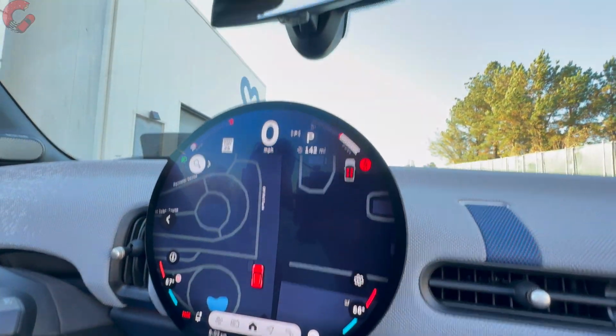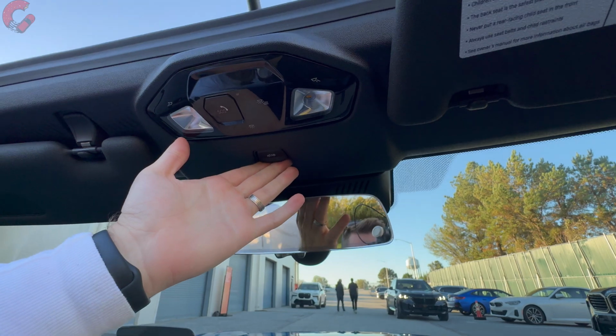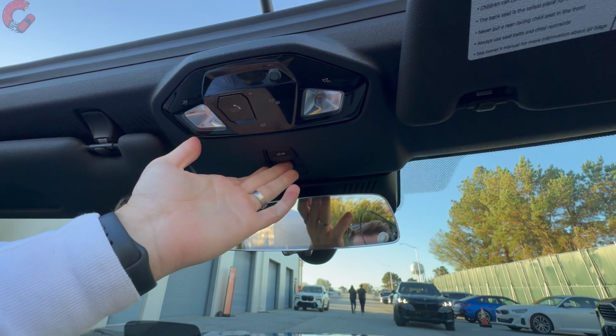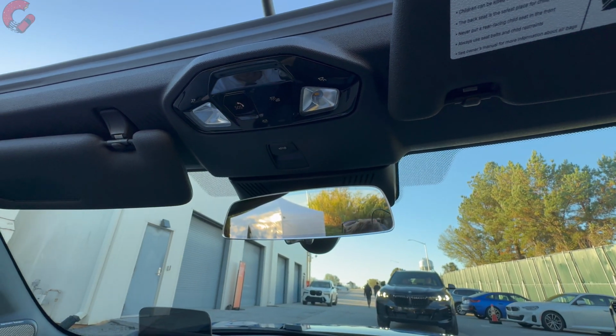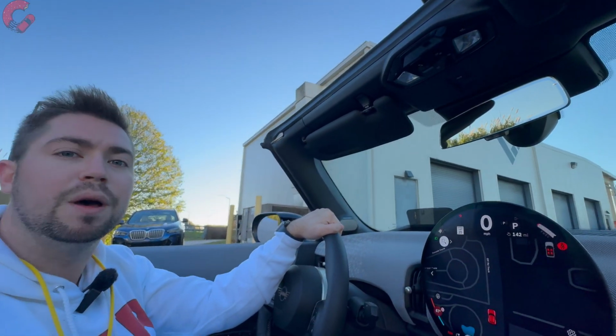Now, as we head up to the mirror, you do have an auto-dimming one, and this is the button to go ahead and shut the convertible top if you want to do so. I do also want to point out that you have a Harman Kardon audio system available.